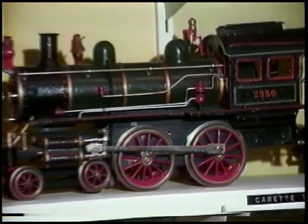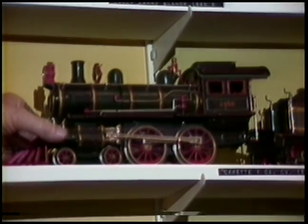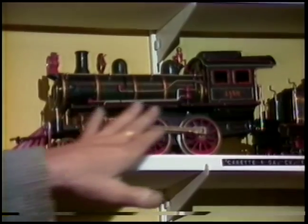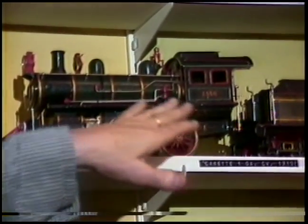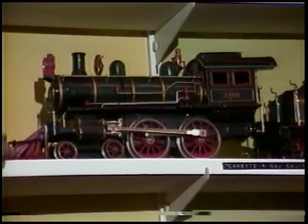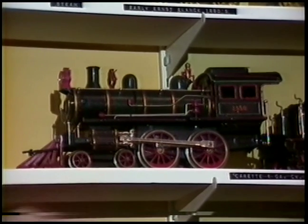Many times people ask me what is my favorite toy locomotive. Without doubt, I love this Corvette locomotive. It was made in Germany. It's an American 440, supposed to be sold over here. They put the bell and the cowcatcher on. But I think it's wonderful proportions. This happens to be a clockwork.